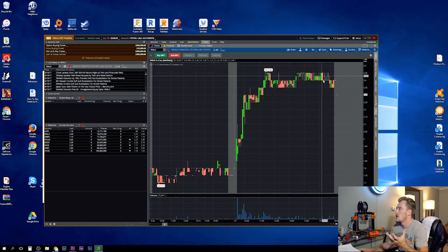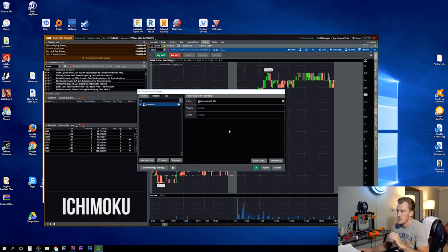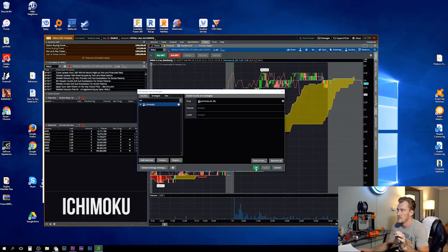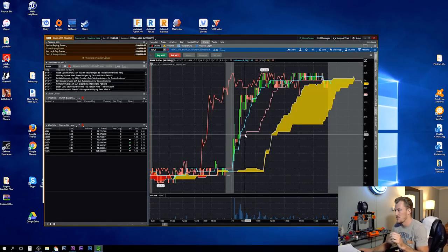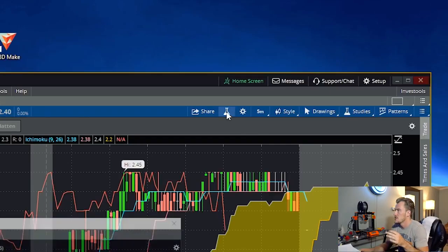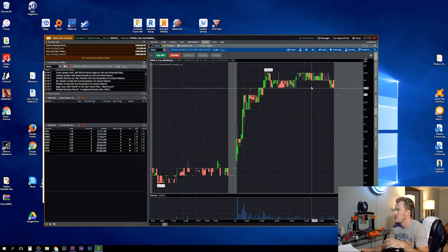So some things to know on this chart is one, if you want to add studies and analysis like I was showing you, you go here and hit edit study, and there's all kinds of different types of analysis you can do. I can add Ichimoku, which is a fantastic analysis. I highly recommend that you take the time to learn it. It's complicated and it's kind of confusing at first, but if you understand it and you can figure it out, it's very, very useful. It's one of the best analysis I've seen so far in my research. You can also just click here and this will take you right to the studies that you currently have. I'm going to take it off.